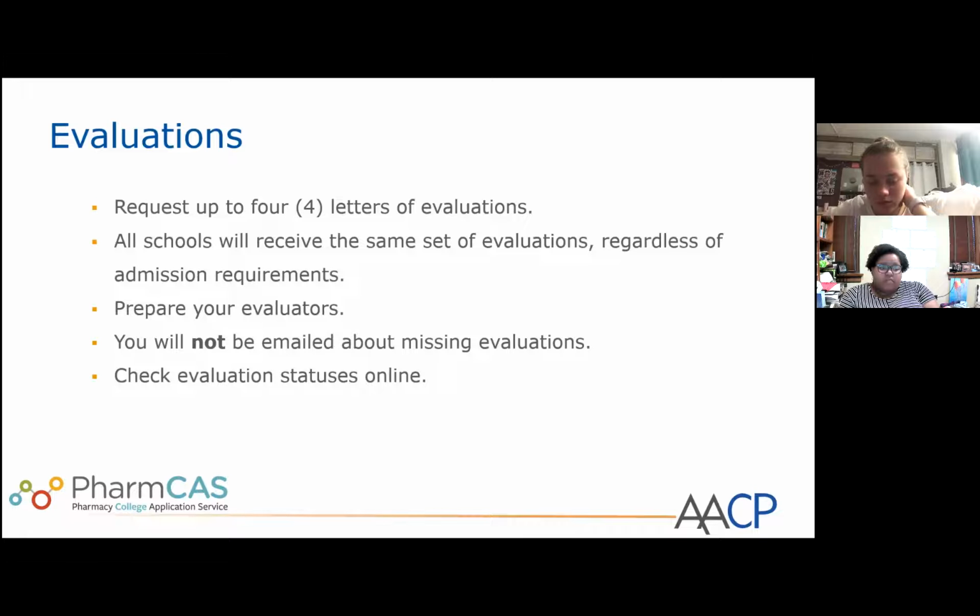Once you choose your evaluators, be sure to inform them about the process and that they will be completing the evaluation electronically. We recommend getting their preferred email address and asking that they monitor their inbox as well as any junk or spam folders for your request. PharmCAS will not notify applicants about missing evaluations, but you can log into your application and go to the check status tab. We'll look at that in a little more detail in a moment. Then you can monitor the status. You can follow up with your evaluators if you see them marked still as just requested or accepted, but not complete. Again, it's your responsibility to ensure they get received and completed on time.